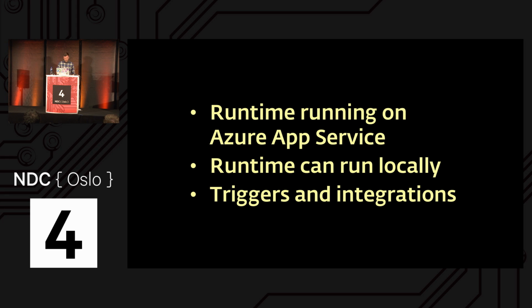As far as I know, no other cloud provider offers that with their serverless offerings. And of course, you have a lot of triggers and integrations to services already in Azure, which I will show a bit later. The bad thing with this runtime is, of course, it only runs on Windows, and I prefer to use OS X, so I don't get too much gain out of that. I guess they will make it cross-platform, like everything else Microsoft is doing now, but right now I can't use it on OS X. That sucks a bit.